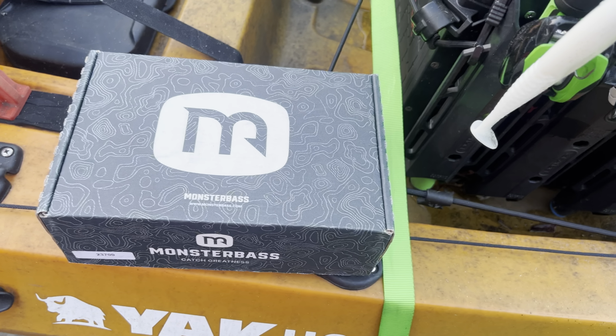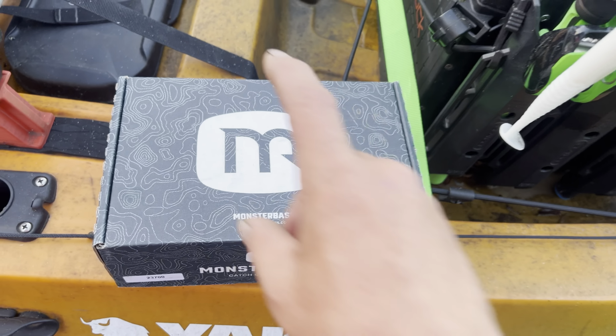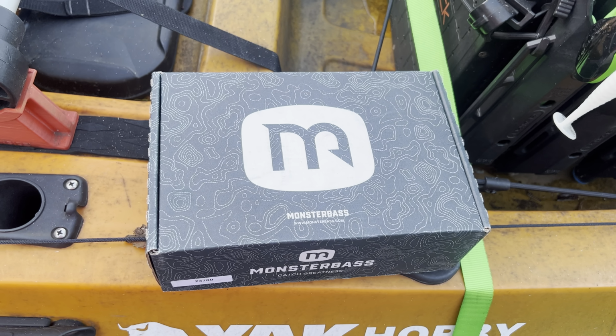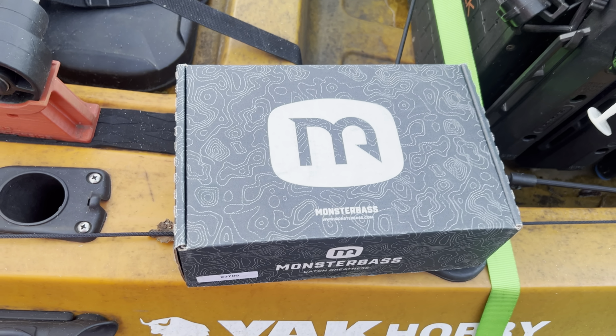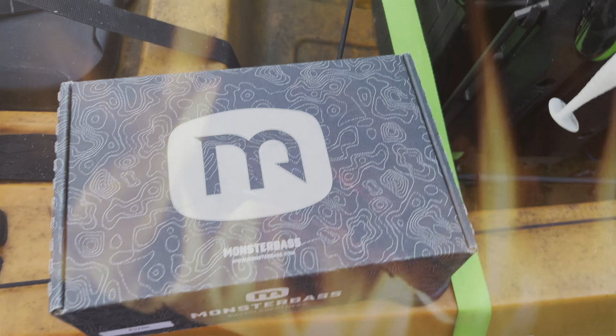Like I said, we're headed out tomorrow, going to go spend some time on one of our local lakes, hoping we'll catch something and hoping that there's something in this box that might help us catch our new PB or just be the lure we need to slay them. So, hope you guys are as excited as we are. Stick with us. We'll tell you what they sent us.